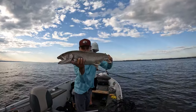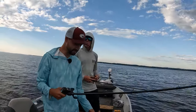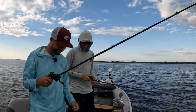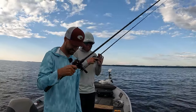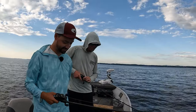Chonkosaurus. Chonkosaurus Rex. Get out! Oh my dude! Go, go, go! Never give up! Oh, never give up! What have I been telling you for the last 18 hours? They don't give up. If they hit it once, they will almost always hit it 9 more times.